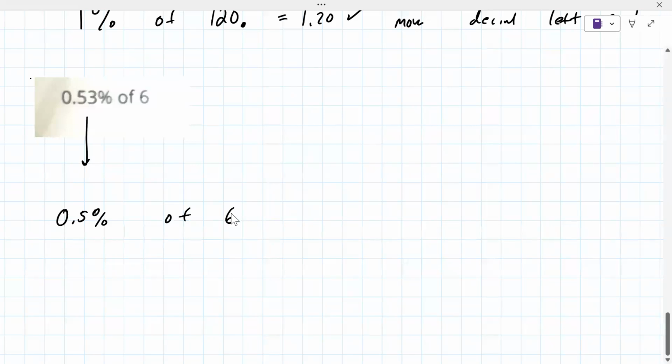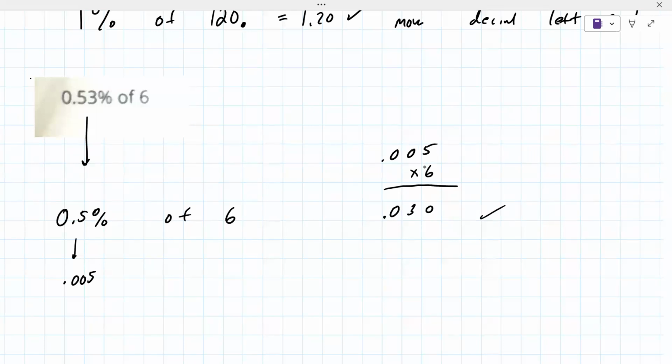Now, all of these are a little different. Should you manipulate six? I'm not sure you should, because it's not great, but it's doable. It's just a single number. And then sometimes you literally just come off to the right here and you multiply. But you have to convert to a decimal. So this is 0.005 times six. All right, which ends up being 0.030, which, I mean, it's not super meaningful, but that is what it is.